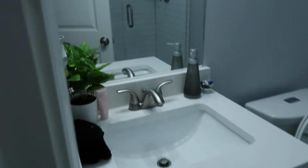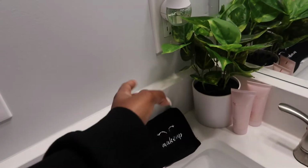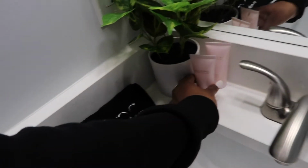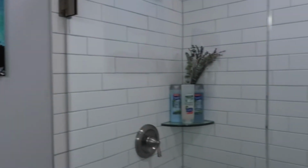This is my bathroom. So this is what it looks like. I look crazy. It came with a little face towel, but I bought my own. Some plants. This is body lotion, soap. Oh, these are the pictures. And look at the shower. I love these type of showers. I don't really like showers with curtains. But yeah, and they got some lavender. That's my bathroom. We go this way.